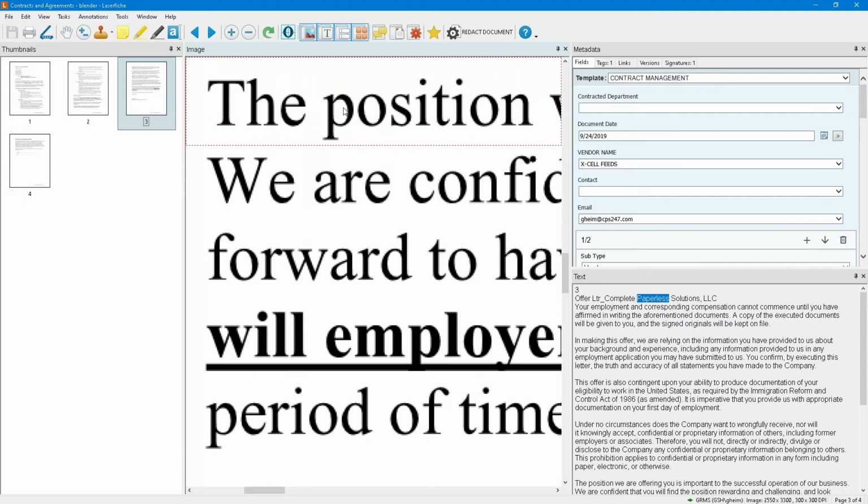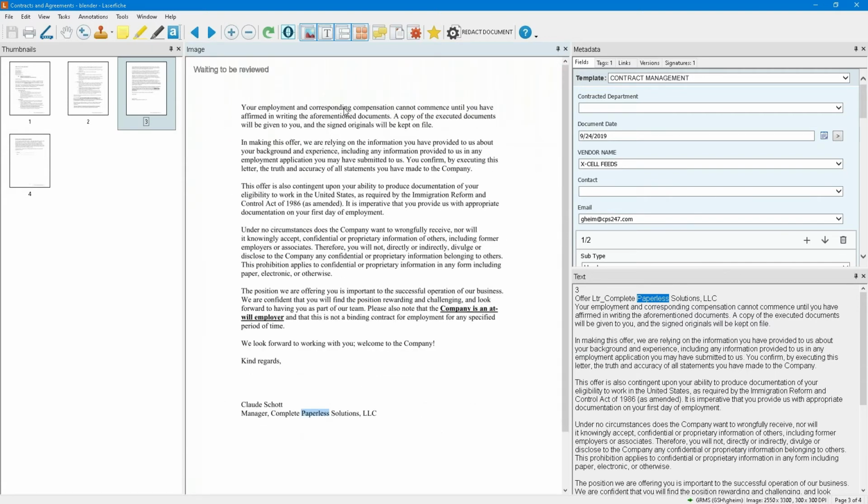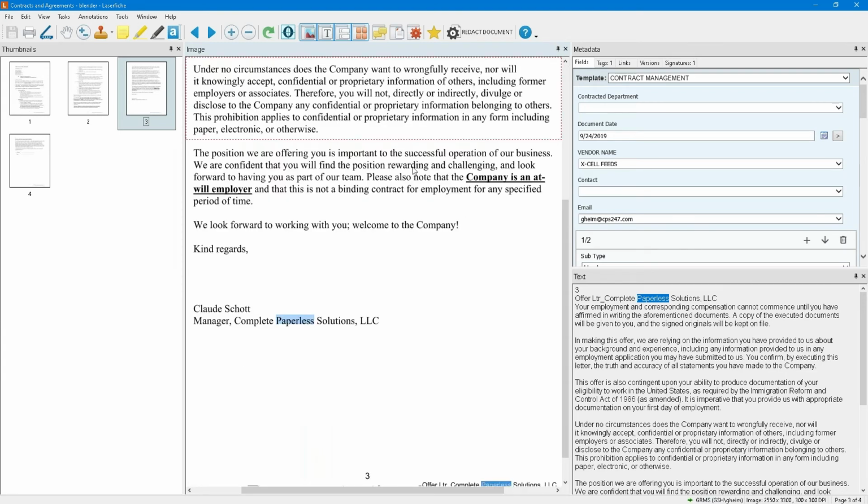And if I double click on the image, it takes me back out to the full view, okay? So that's called rubber banding. Now, this document has text. So here's another thing that we can do. Say, for example, under no circumstances does the company want wrongfully... I want this paragraph. I'm going to rubber band it.